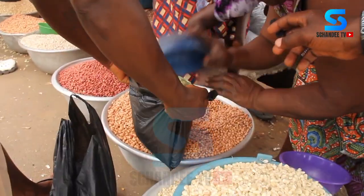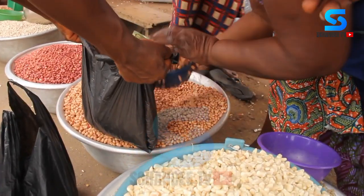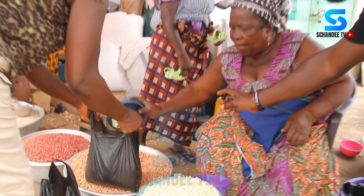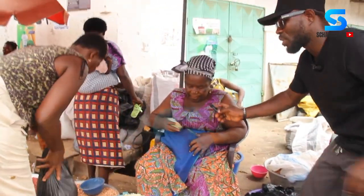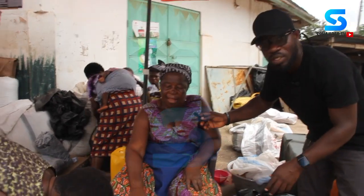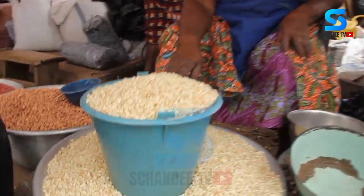Okay, all right. So the bowl she's using goes for 26. So that's how they measure it here. All right, so this is 20 Ghana cedis. What she just bought is 40 cedis. That's what she's saying there.